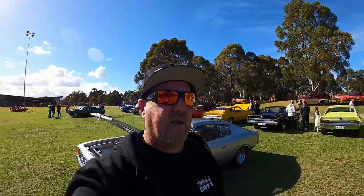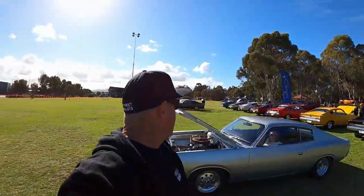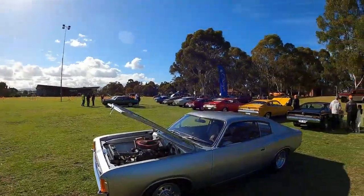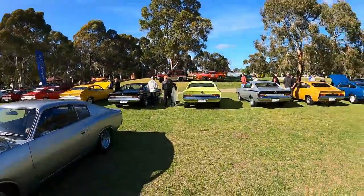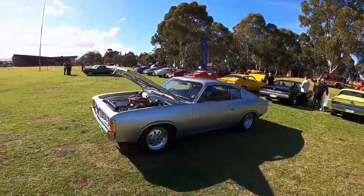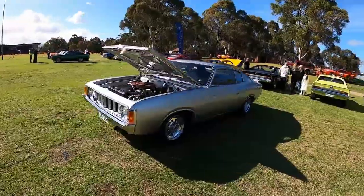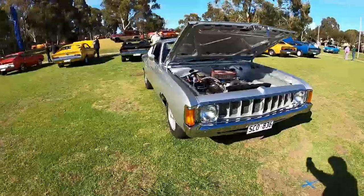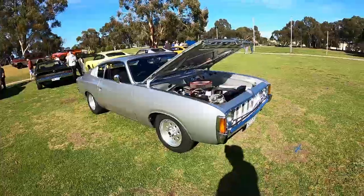Alrighty, so down here at the Charger Festival, looks like a few cars rocking in already. Got the boys over here, Maddie and Wayne and Simon. So yeah, really good to see. Quick pan around. Got the car down here looking pretty dirty, to be quite honest. I haven't given it a clean for a while, but we'll get into that in a minute.